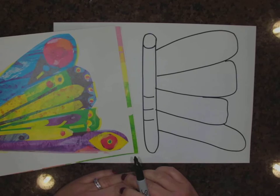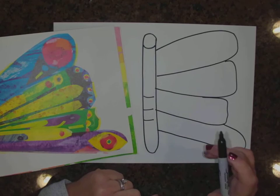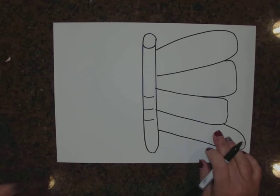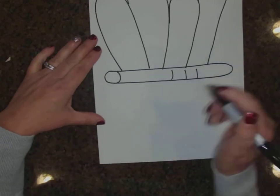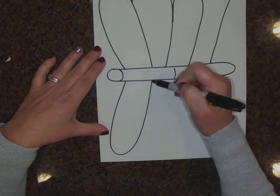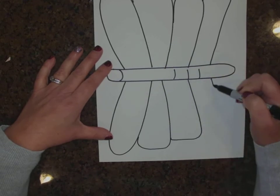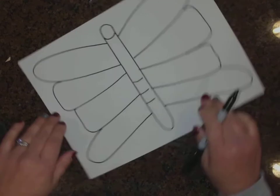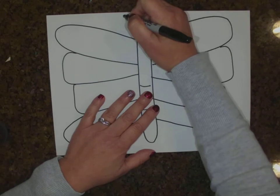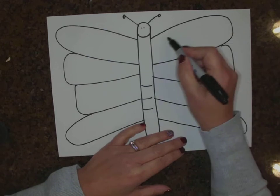Now here's the tricky part. Butterflies are symmetrical. So that means they're the same on both sides. So I want to make sure I take these shapes and make them the same on the other side of my butterfly. So to do that, I'm going to turn my paper like this because this makes it easier for me to see what the same would be. So I would draw it out, one, two, three, four. And those are pretty much the same. They're not exactly, but it's pretty much. And this would be symmetrical. I would give him some antenna, two little eyes. Okay, now my next thing I could do if I wanted is to put shapes inside.